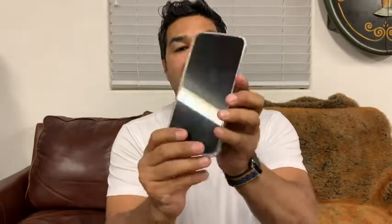So let me show you what it looks like when you put it on. Got my phone. All you're gonna do is snap it just like that into place, and your cell phone is protected just like that. As you can see, the volume buttons work without a problem, and so does the on-off button. This cell phone case is really pretty.